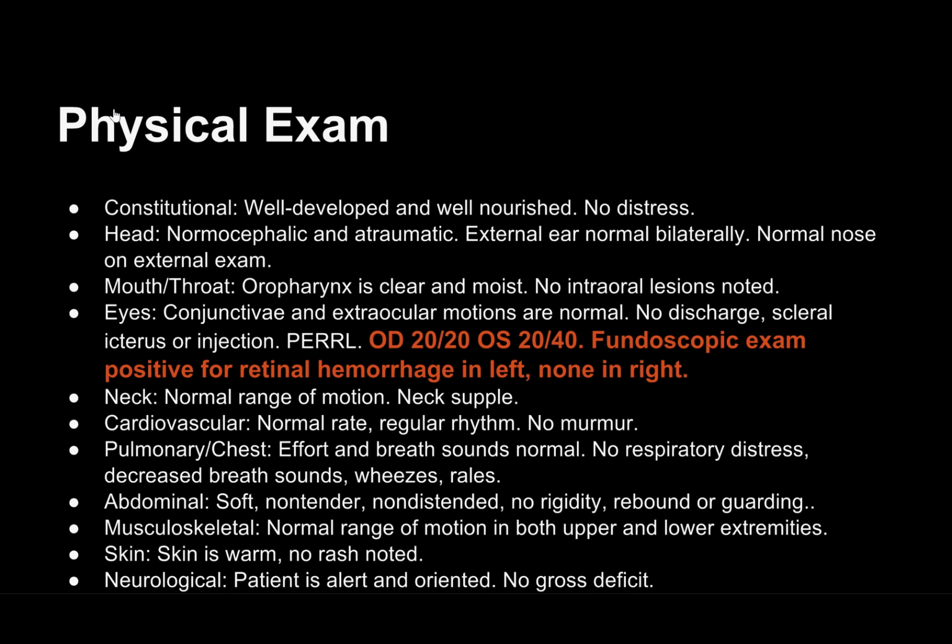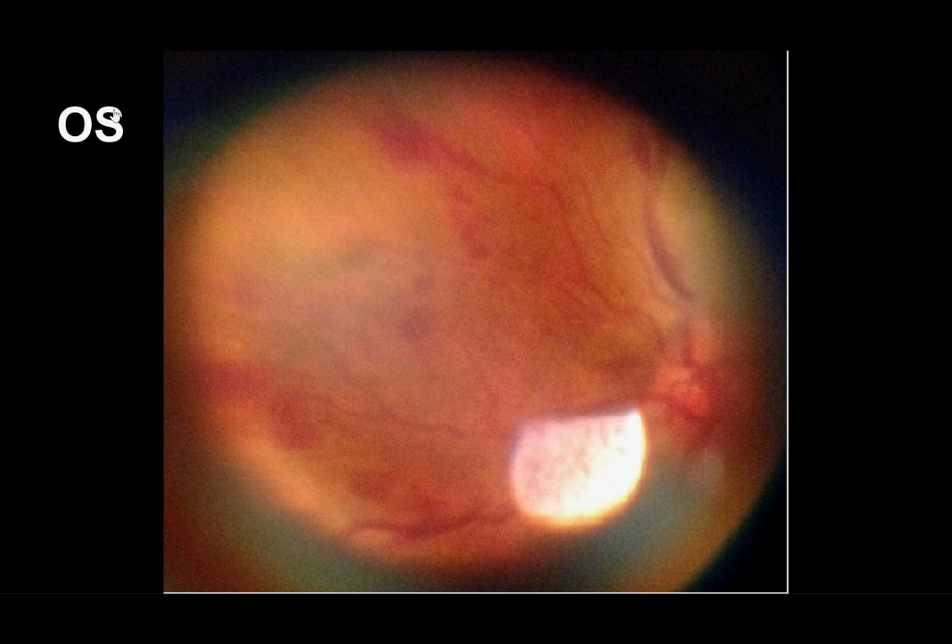On our physical exam, I've highlighted the important thing for you. On the left, her vision is 20/40, the affected eye. On the right, looks good, 20/20. And then fundoscopic exam, positive for retinal hemorrhages on the left. The right eye looks good. So what are we seeing here?